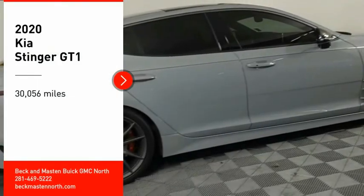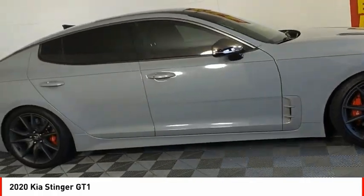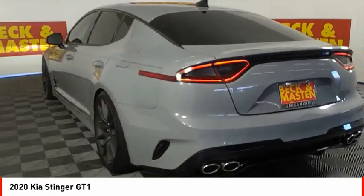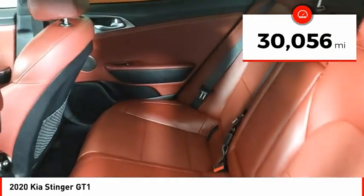Take a ride in the 2020 Stinger. The Kia Stinger has a design that is sure to leave an impression. It offers the perfect combination of a sporty look coupled with a wide variety of luxurious features. This vehicle has less than 35,000 miles.